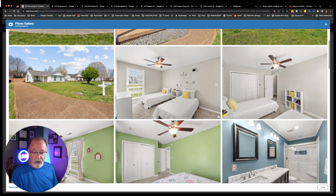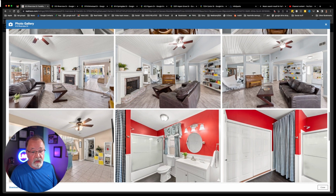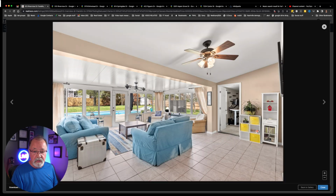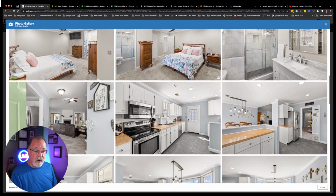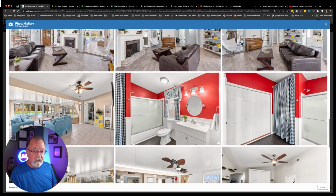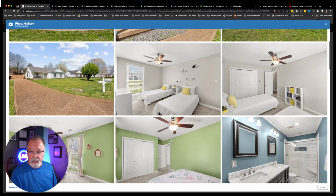But the pool is super nice. They didn't even paint it. Wow, that's really red. But look at this, a very nice room by the pool. This is cool. Good job, really. I know I'm going fast. If you want to see these pictures again, I'm sure you can figure out what the address is, but it's sold. That's the rules. Anyway, so there's that.